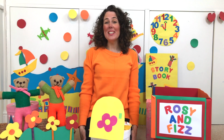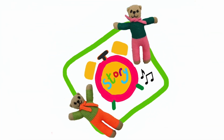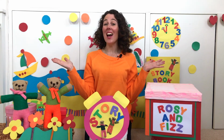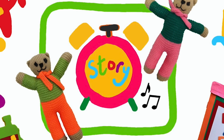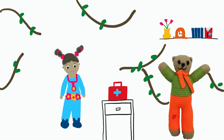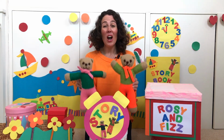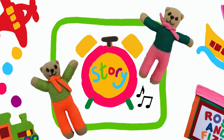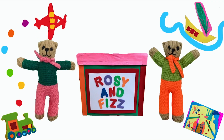And pretend your body is the big hand and put your little hand like this and join in with me. Tick tock, it's the story clock. It must be time for a story. Tick tock, it's the story clock. Are you ready for a story? Stretch up high, stretch down low. Wriggle your fingers, wiggle your toes. Tick tock, it's the story clock. Hands up, who's ready for a story?